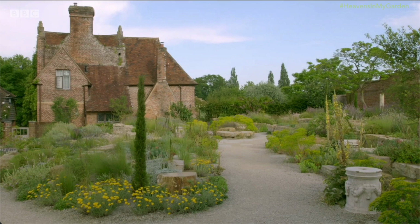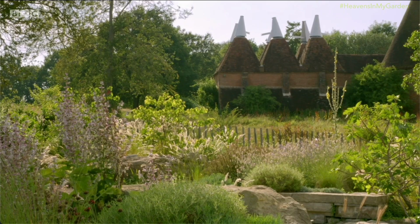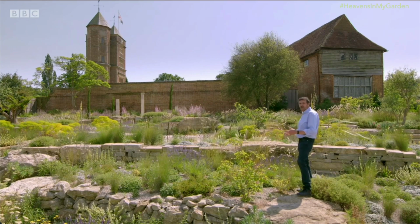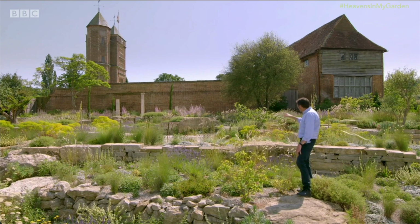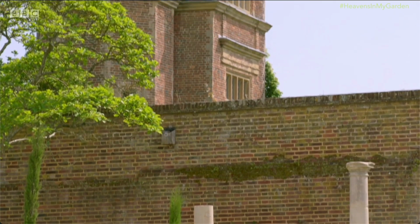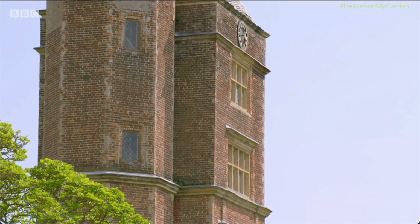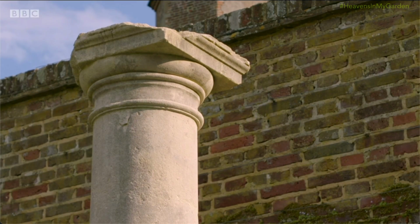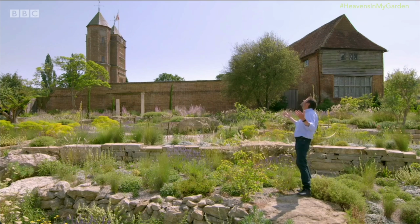Sissinghurst is full of English red brick and traditional oast houses. How do you create a garden that's alien to all the other spaces around it? Carefully, he says. Look at the stonework at the back end of the garden, the pillars. Look at how they connect to the vertical outside, not just in verticality, but also the stone colour. And then if you imagine they took out all the height, we left them with a big sky.